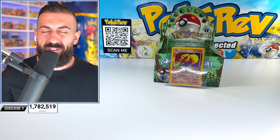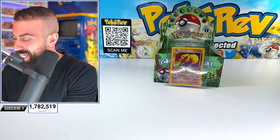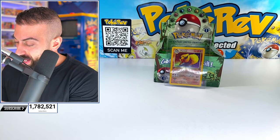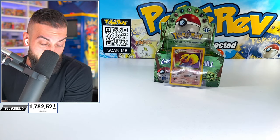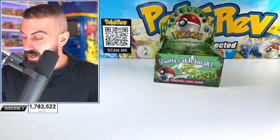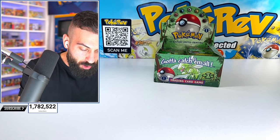That's the first three out of the box: a holo first edition Jolteon and a holo first edition Flareon. And we got a non-holo Snorlax, though. Still pretty sick. That's a lineup right there, Eric. Congrats on the pulls, my friend.